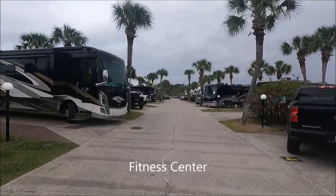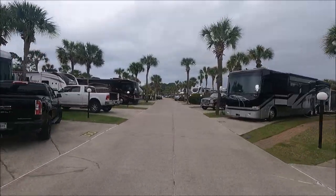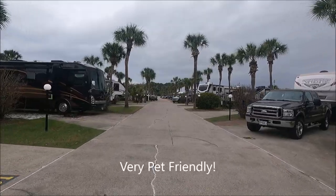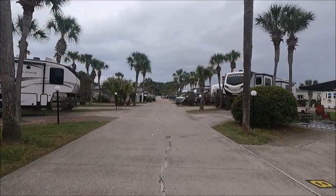They also have a fitness facility. They offer Wi-Fi and cable. They have an on-site store and laundry facilities. They are pet-friendly with pet stations located throughout the park, and they have a bark park.